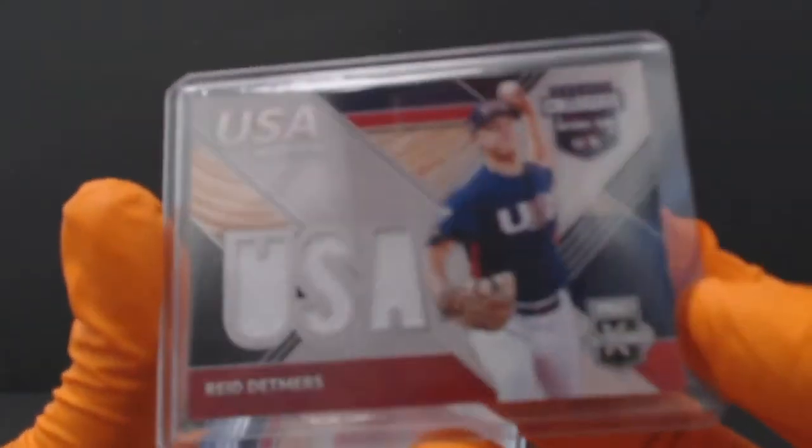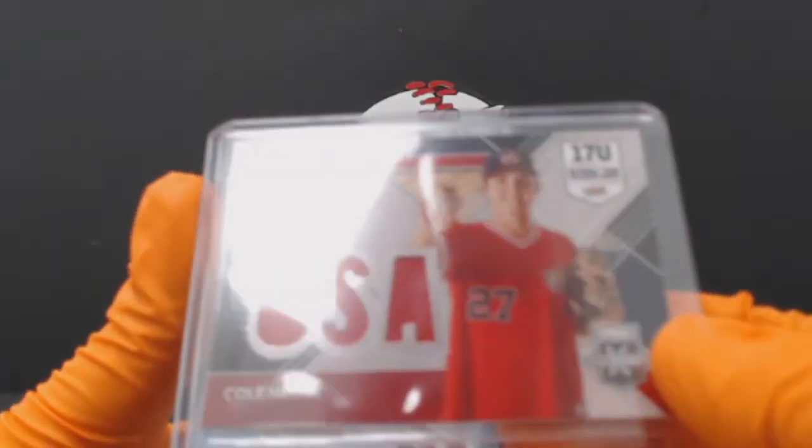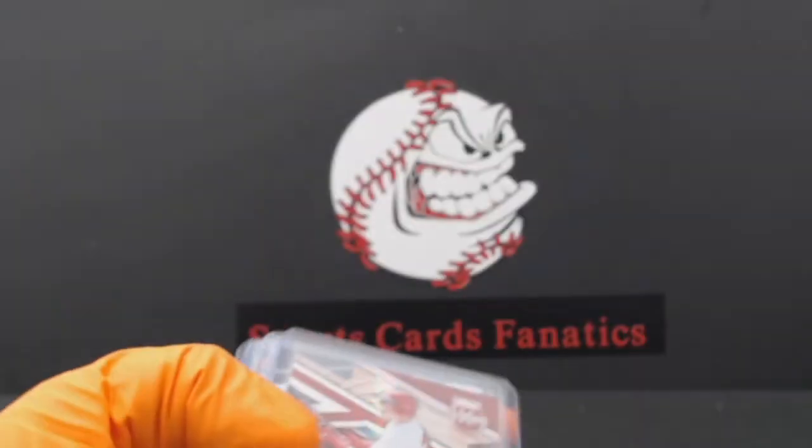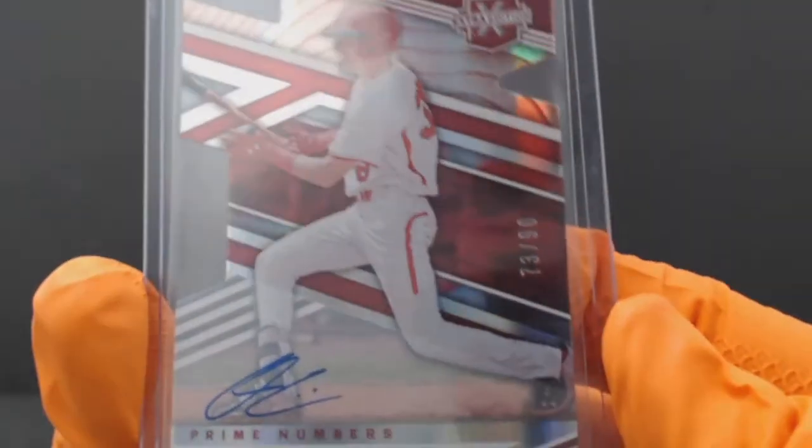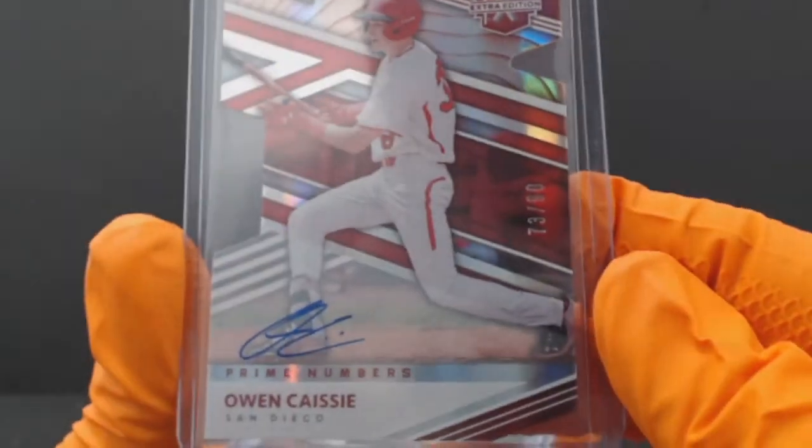Reed Detmers for USA Materials. Cole Henry, USA Materials. Owen Cassie for San Diego, prime numbers on-card autograph die cut to 90. Victor Acosta, Dominican Prospect League jersey card.